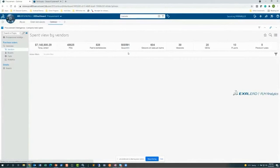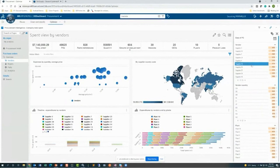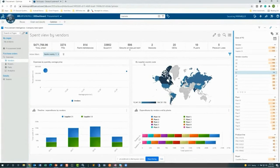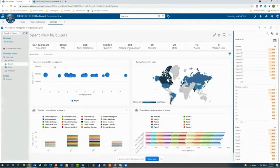These are creating filters. Now, I can also go through the filters over here and selectively pick out filters that I might need or want to narrow down by. Maybe it's by vendor or country for the purchases coming into the various plants in that country, et cetera. So we have the ability to drill into the data, analyze the data, and see it from these different types of views based on the buyer or the parts, et cetera.